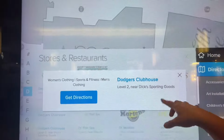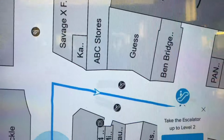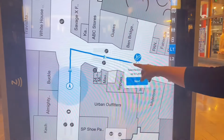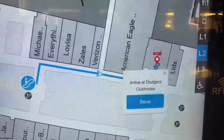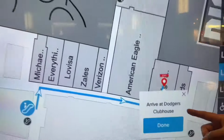Okay, so level two near Dick's Sporting Goods. Great. Okay, directions. Oh, okay, these are very specific directions. We just go straight, make a right, go up some escalators to level two, and continue a little bit on the left side. It'll be on our left side here. That's pretty easy. Just a walk down.